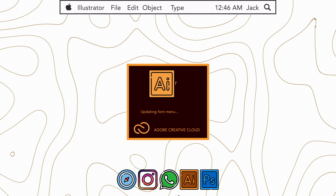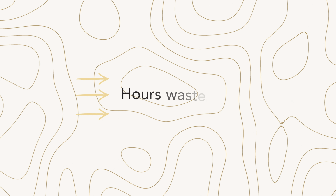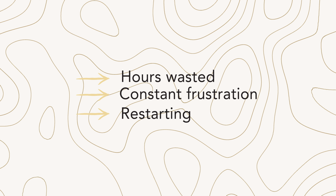Designing a luxury brand identity can feel quite overwhelming when you first open this Illustrator file just to be faced with a completely blank canvas. Now, without a structured process, this can lead to hours wasted, constant frustration, and even completely restarting your designs over and over again. Trust me, this actually used to happen a lot when I never used to do brand strategy and never even really had a proper process.